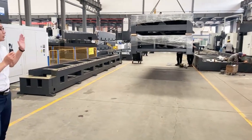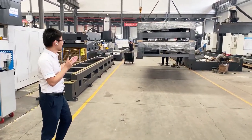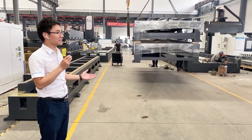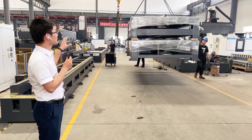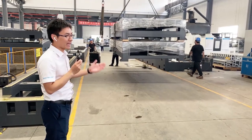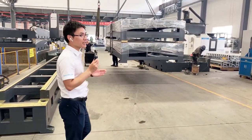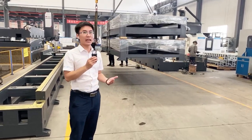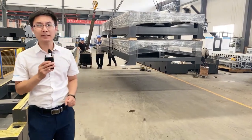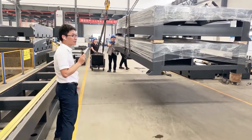Wow, it's really busy in this workshop because it's real working time. Our workers are moving some structures from that part into this part for production. Basically, every day we have a target to make 10 sets of the machines. Let's go this way.